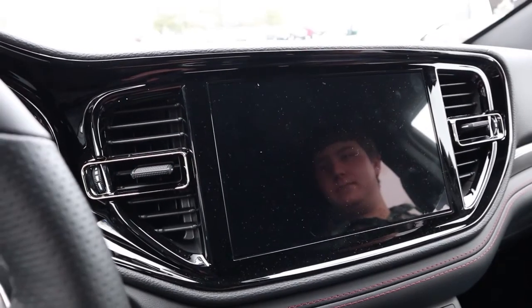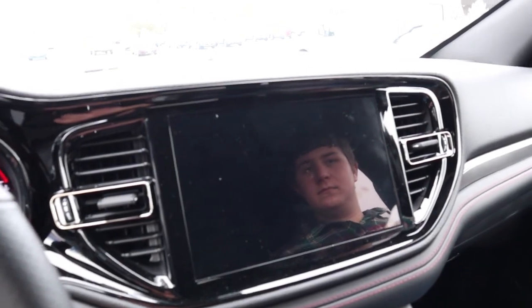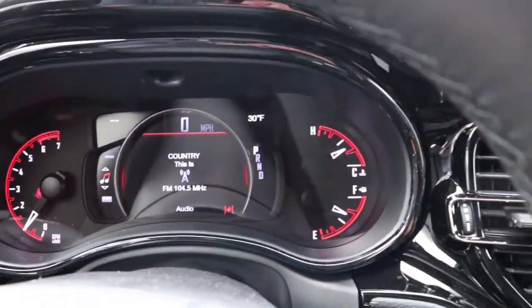Alright guys, I'm just going to show you the startup sequence because the Dodge will come up on there, I think. Yep. Then Durango right there in the middle of the screen. Just wanted to show you the startup sequence there.